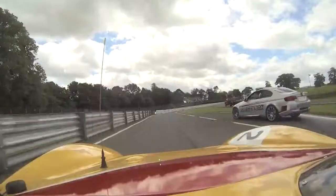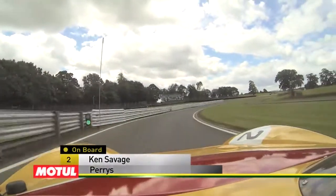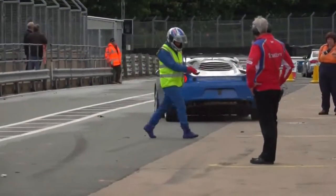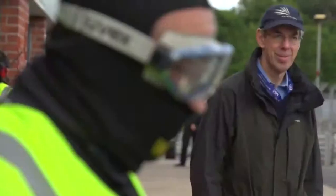This is also the opportunity for the single driver efforts to be consistent rather than spectacular to move up through the field. So Ken Savage rejoins the track now, as does Adrian Lester.